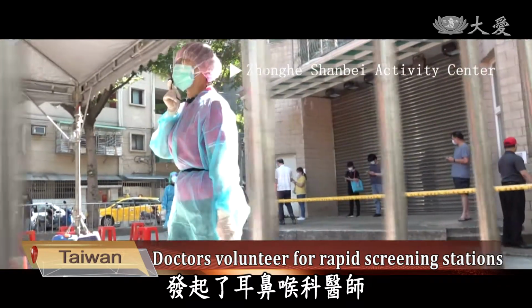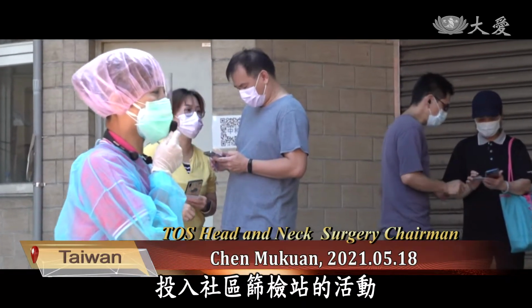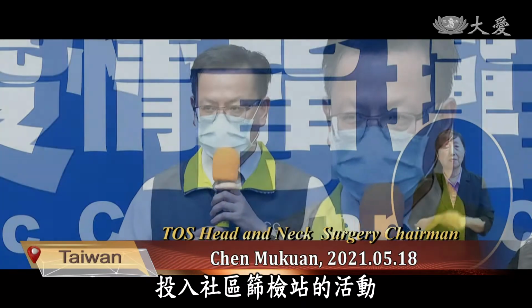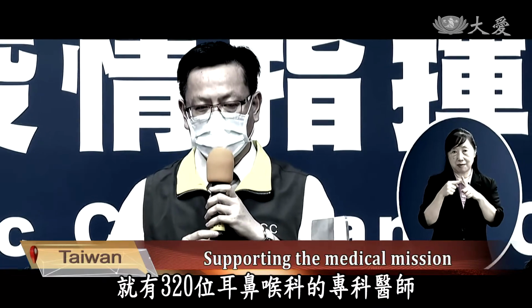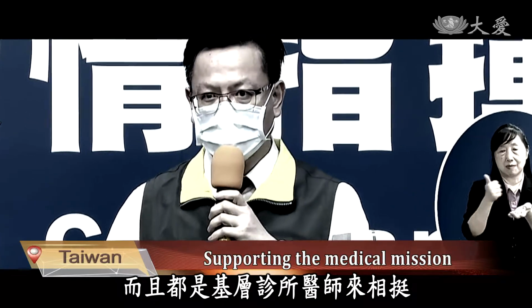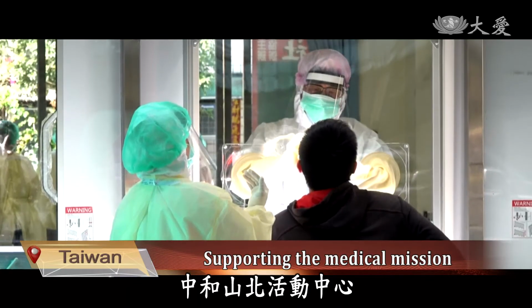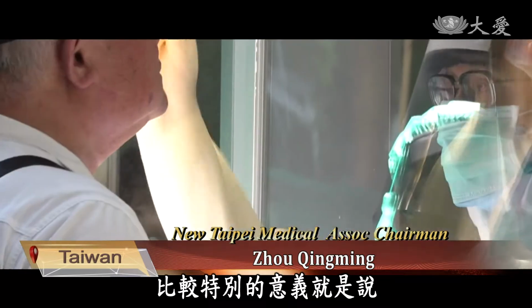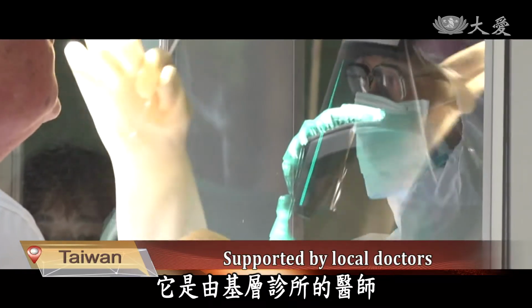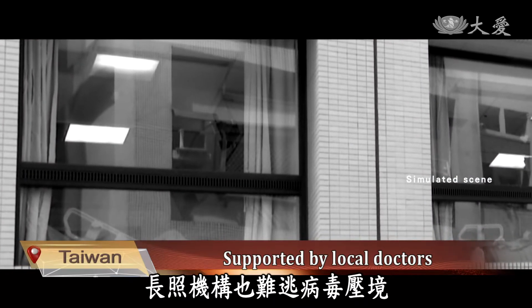We initiated a call for ENT doctors to support frontline medical staff and participate in community screening stations. In just a few hours, 320 grassroots ENT specialists volunteered. The special significance of this inspection station is that it is the first inspection station supported by doctors from local clinics.